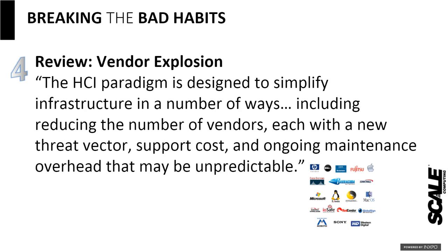Again, this is a quote that I like: the HCI paradigm is designed to simplify infrastructure in a number of ways, including reducing the number of vendors, each with a new threat vector, support costs, and ongoing maintenance overhead that may be unpredictable. This is a quote that I gave because it was initially in the context of, for every vendor that I have running an application on my infrastructure, it's another threat vector, and that was initially what it came from.